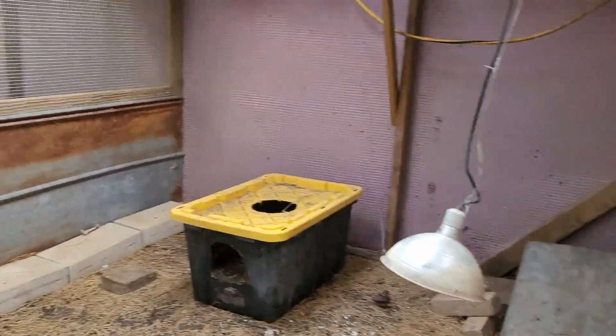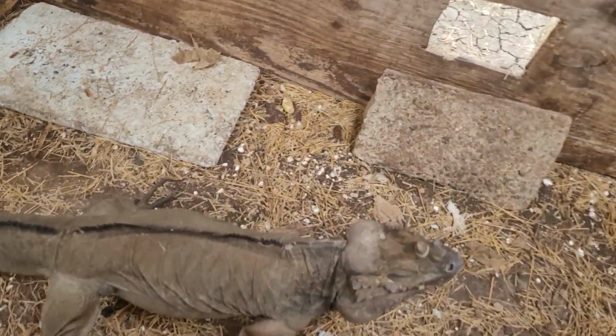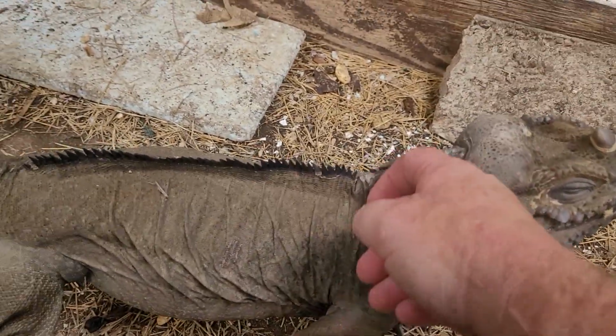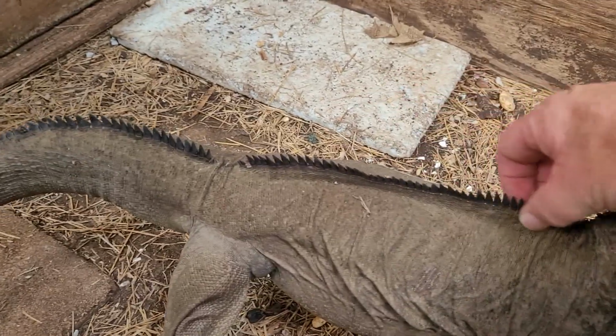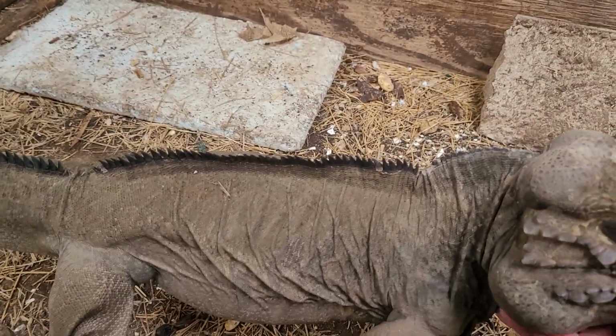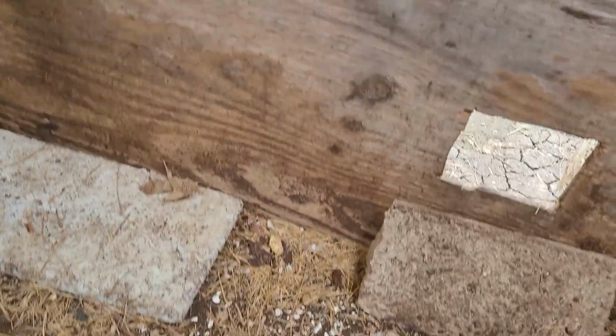But let's move in here to my rhinos. See Thor sitting right in front of the door. Say hello, Thor. What's going on, buddy? Yeah, he's a good guy. He's normally a little bluish here, but he's kind of dull. I think he's getting ready to shed that area. Although when he gets in the sun, he gets a little brighter. But he's a beautiful guy.